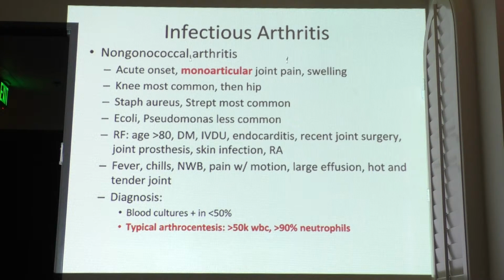Infectious arthritis, this is one of the things that you need to protect yourself from when you work in urgent care. If a patient presents with synovitis, you need to stick a needle in that joint. If you let the patient go without the diagnosis, if they have infectious arthritis, that's going to cause permanent disability, or they can even get very, very sick. So typically you need to do an arthrocentesis.